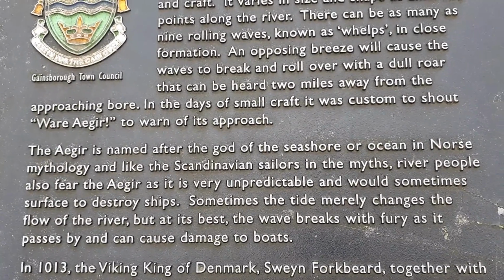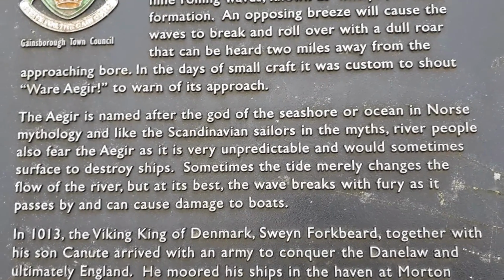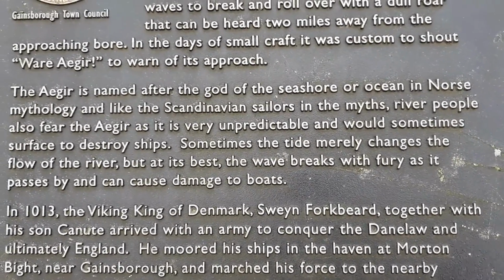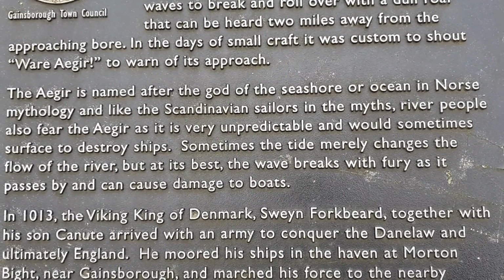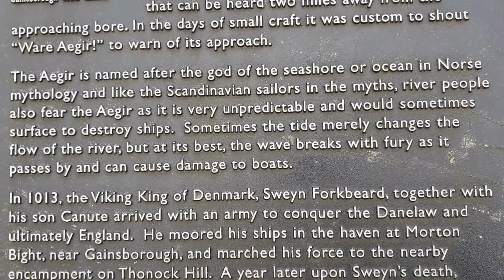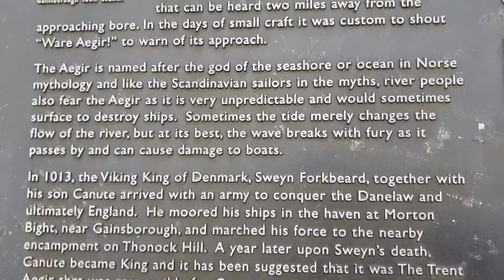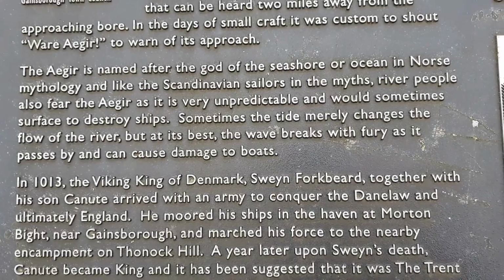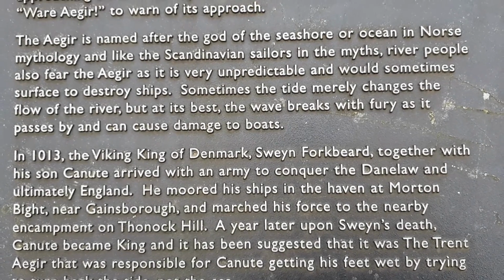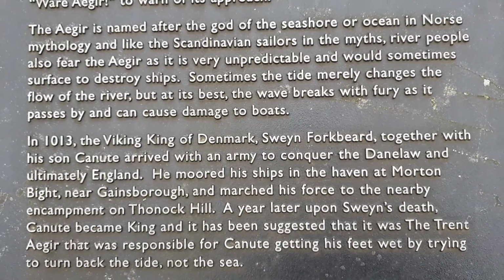The Aegir is named after the god of the seashore or ocean in Norse mythology, and like the Scandinavian sailors in the myths, river people also fear the Aegir, as it is very unpredictable and sometimes would surface to destroy ships. Sometimes the tide merely changes the flow of the river, but at its best the wave breaks with fury as it passes by and can cause damage to boats.